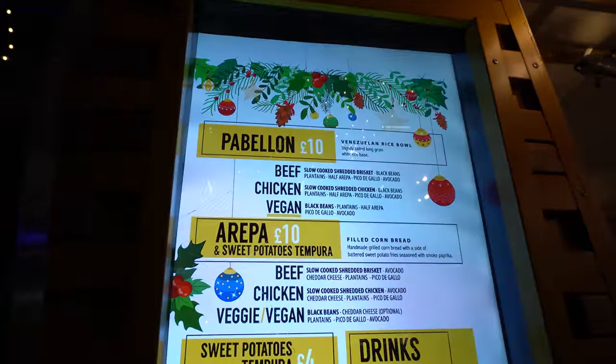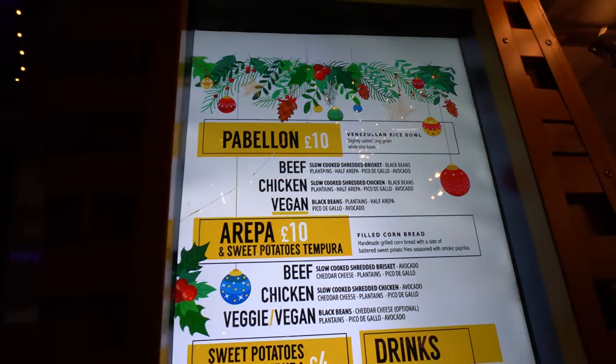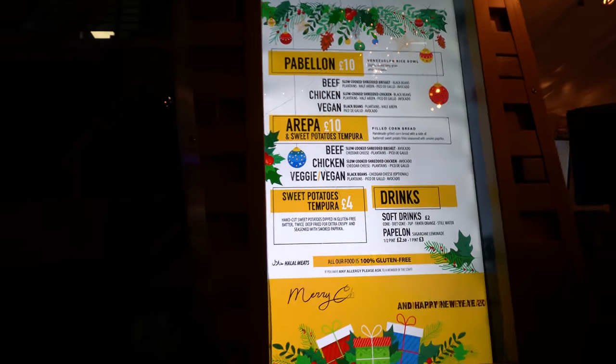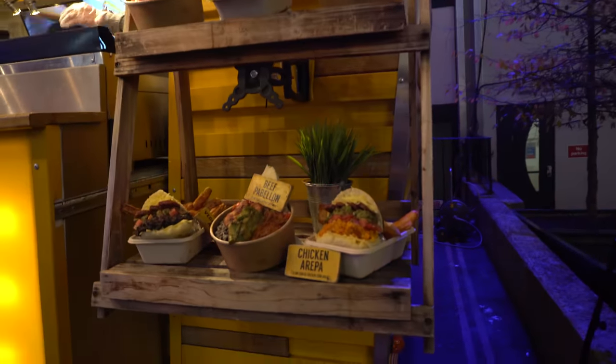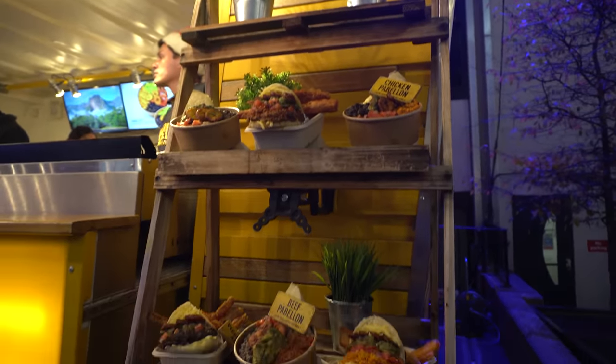I know you lot like to see food, so yeah, we've got a Venezuelan rice bowl for a tenner and some other things. Yeah, it's about £8 to £10, I've noticed, for like a meal bowl. Some examples of the food as well. Love being able to see what I'm ordering. It's not really something you get in the UK, like a picture menu.